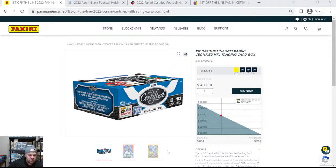$487.69 with tax. Yeah, no issues checking out so far. No high volume alerts. Yep. Easy checkout at this price range. Easy checkout.